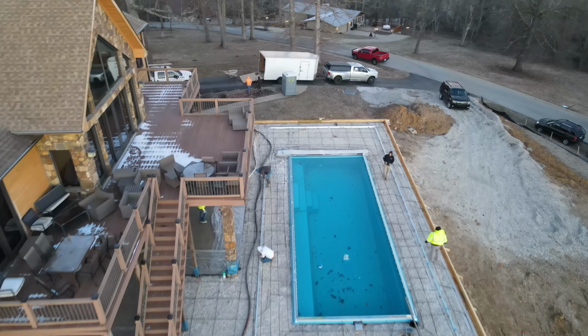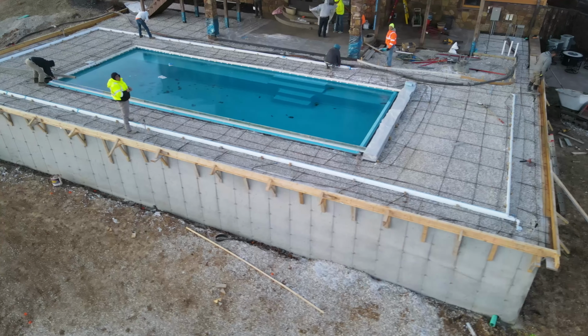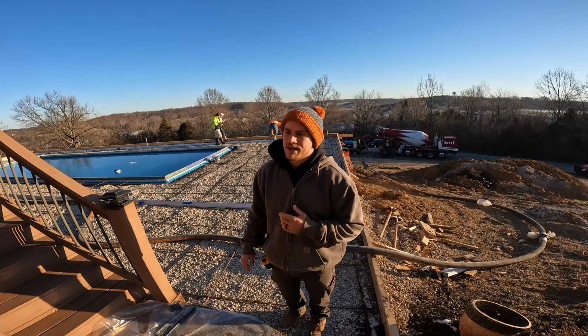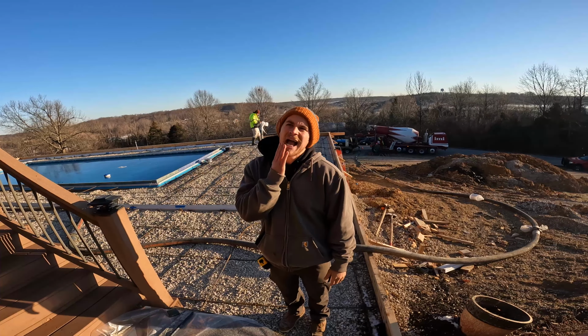We've got about 1,800 square feet, broom finish with a stamp border, colored concrete. We have about 12 guys out here, so it's gonna be a great day. Concrete just showed up, pumps here, everybody's here. We're gonna do some filming today, and it's gonna be pretty cool.